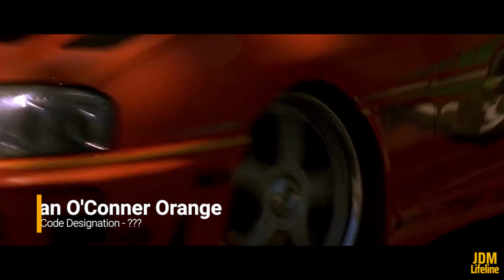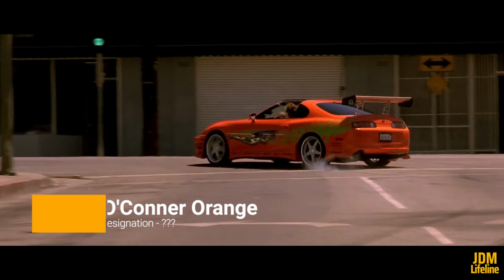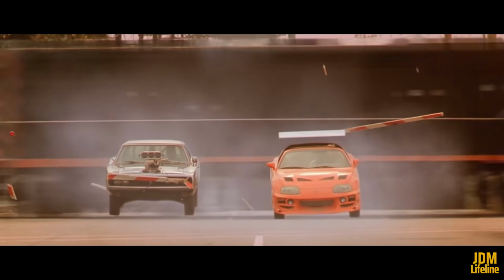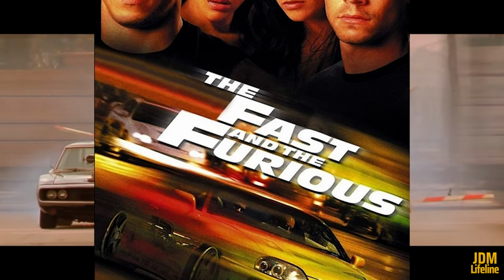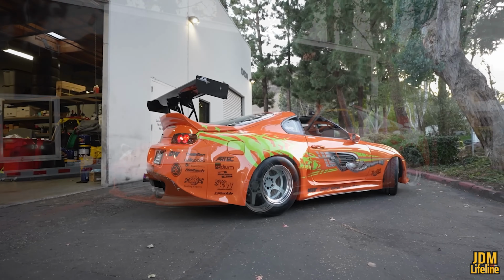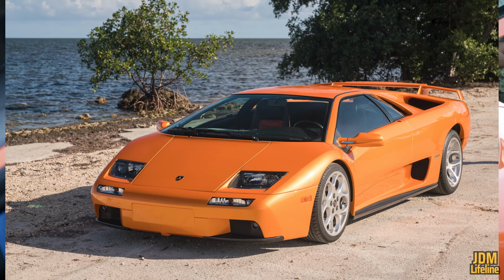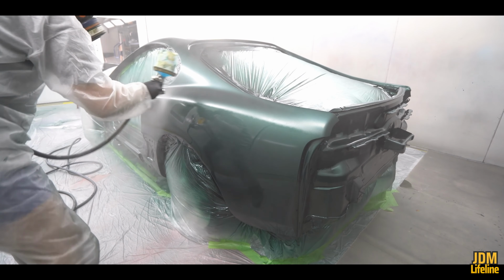Special mention: Brian O'Connor's Orange Supra. Even though this is not officially offered from the factory, it has been popularized through the Fast and Furious franchise. Specifically, it was the poster car when the first movie was released. On top of that, it spawned a lot of replica movie cars and the like. Word on the street is that this shade of orange was derived from Lamborghini's color palette, the Lamborghini Diablo Candy Pearl Orange paint.